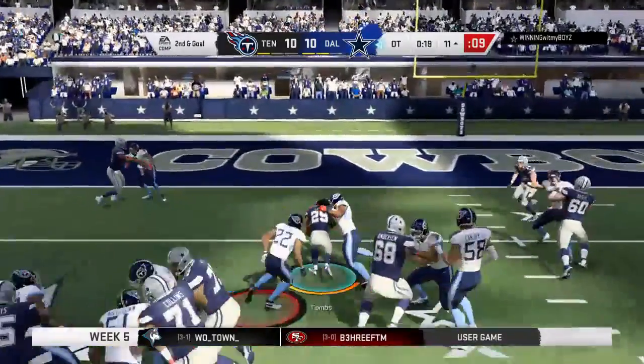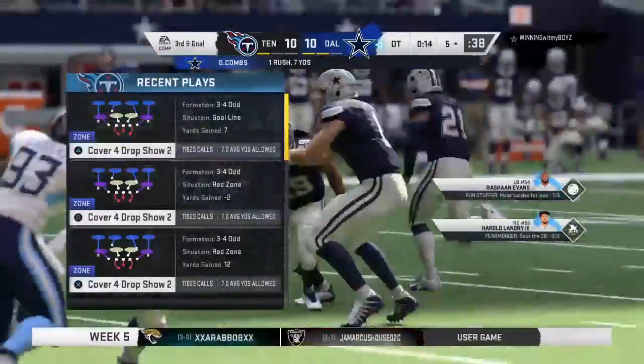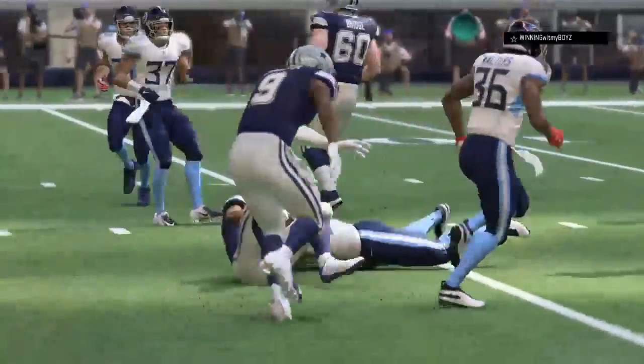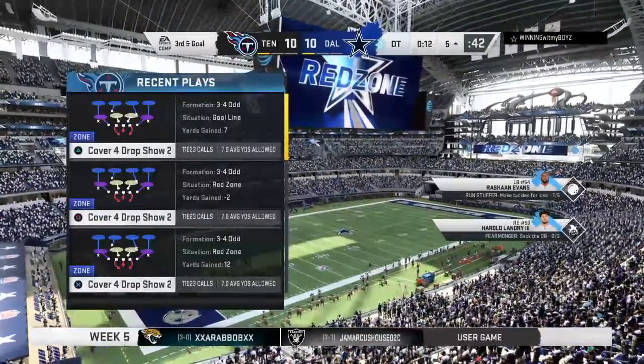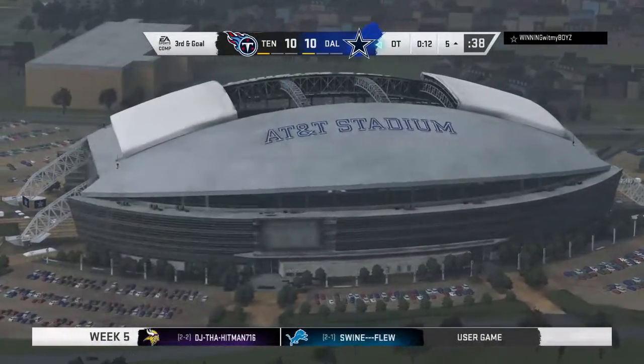They'll run it now out of the gun. And he's going to work this one down to about the 5. 7 big yards on the carry there to get him within range of the goal line with 3rd down upcoming. Now another timeout called for by the offense. They'll be down to just 1 remaining as we step aside here in overtime.